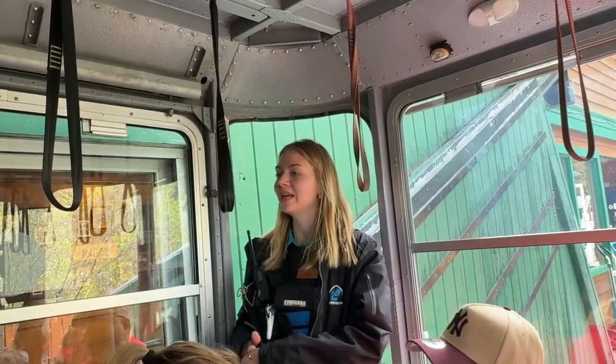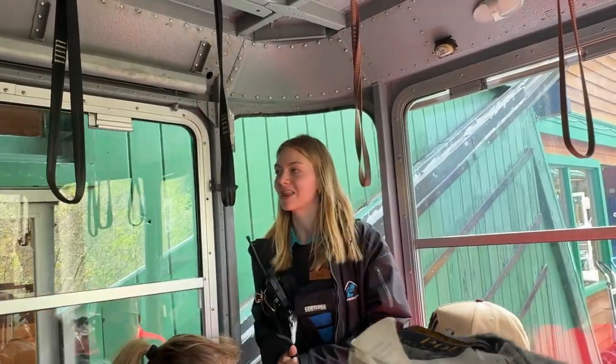SkyTram. This light shaking here is just because we have a weight difference to the earlier flight. The cars adjust to that, and with that we're ready to go.